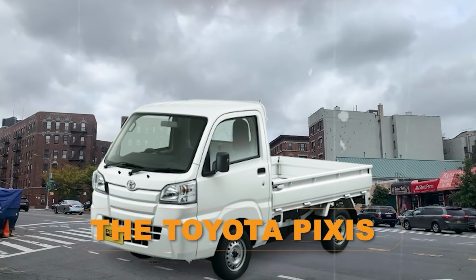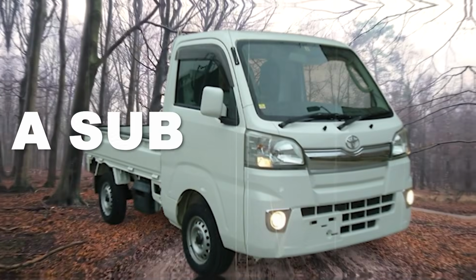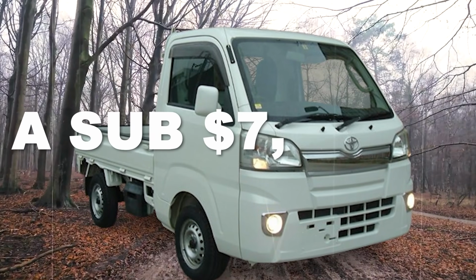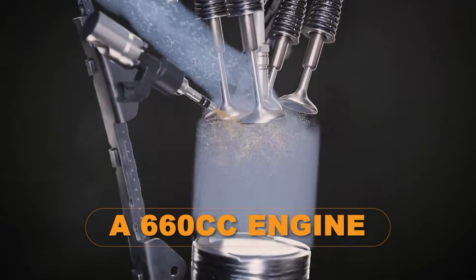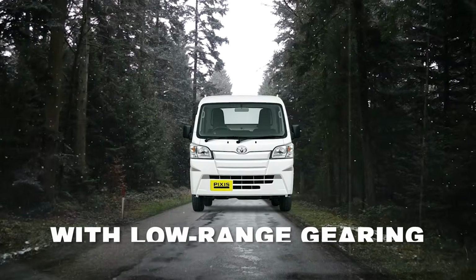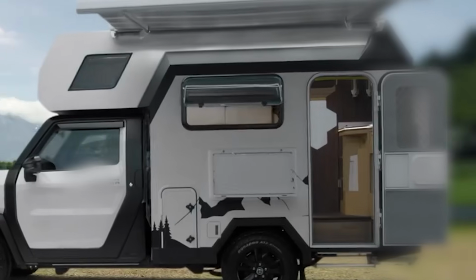The Toyota Pixis is arriving as something the American truck market has genuinely never seen before. A sub $7,000 starting price attached to a vehicle with a versatile fold-down cargo bed, a 660 cubic centimeters engine returning up to 50 miles per gallon, a four-wheel drive system with low-range gearing, and enough customization options to serve everyone from small business owners to weekend adventurers.